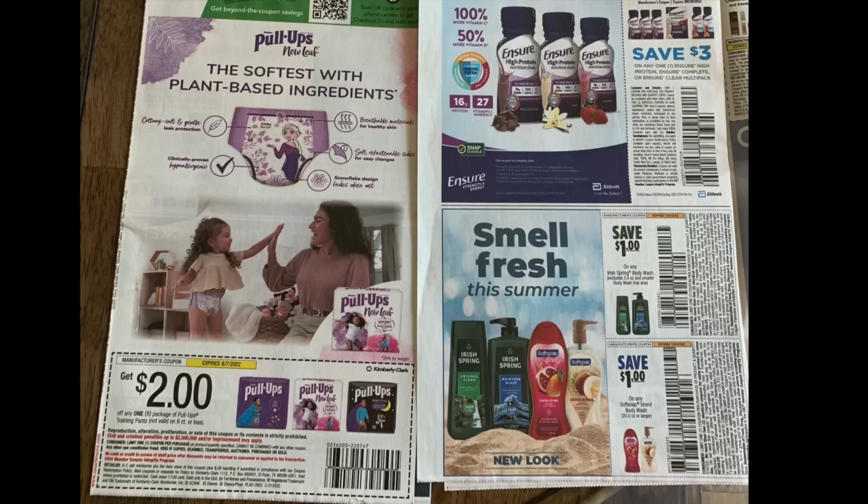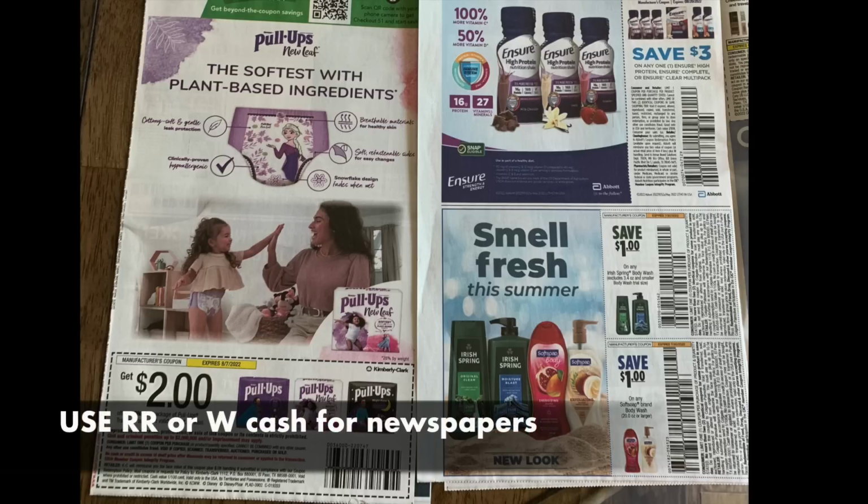While you're at Walgreens, if you wish to use Walgreens Cash or Register Rewards, even a store register reward, to buy your local newspaper, it is a way to get some inserts on the cheap. We have the $2 pull-ups, the dollar for the Irish Spring and Soft Soap in there as well. So that is pretty cool.